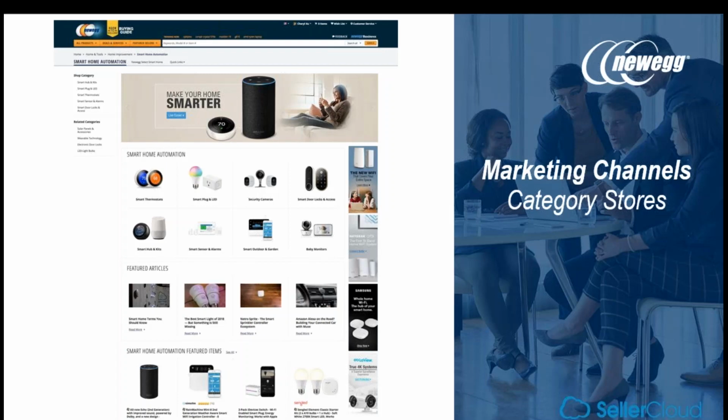These pages feature up to 70% of marketable space that is regularly updated by our dedicated staff. These page contents can include product listings supported by Newegg Editorial articles and videos, also scrolling banners. Regarding the Newegg Editorial, we will discuss that in the next slide.